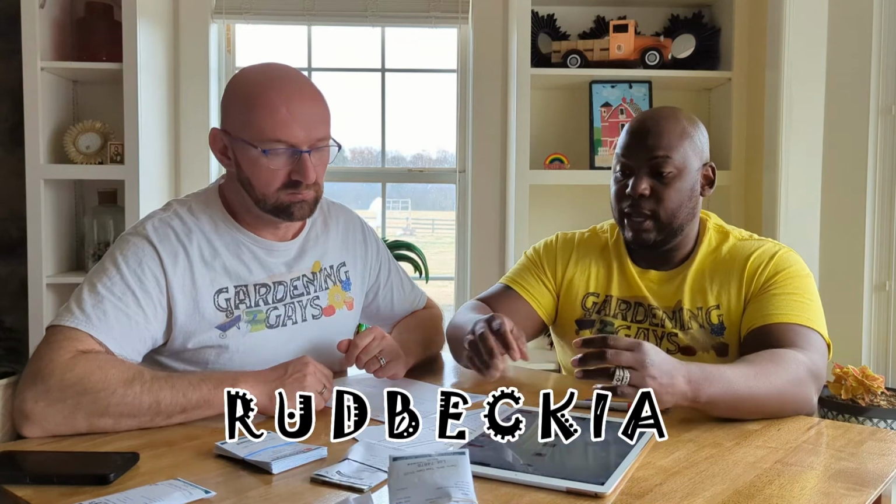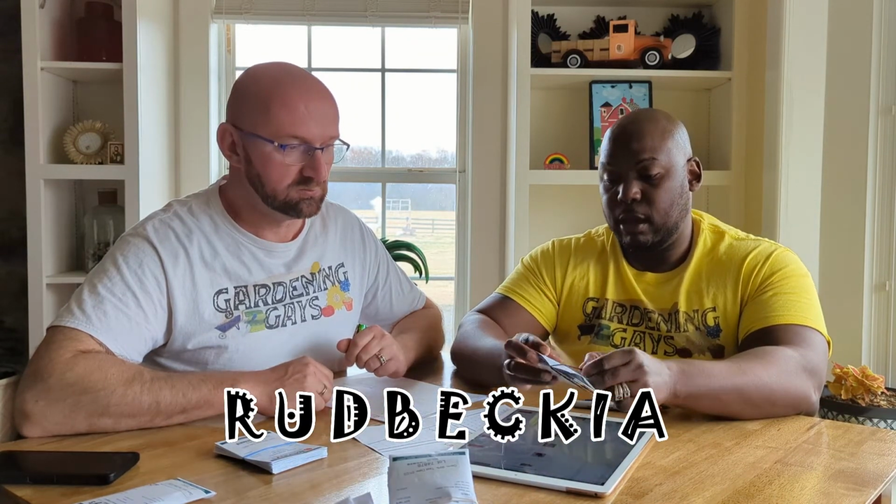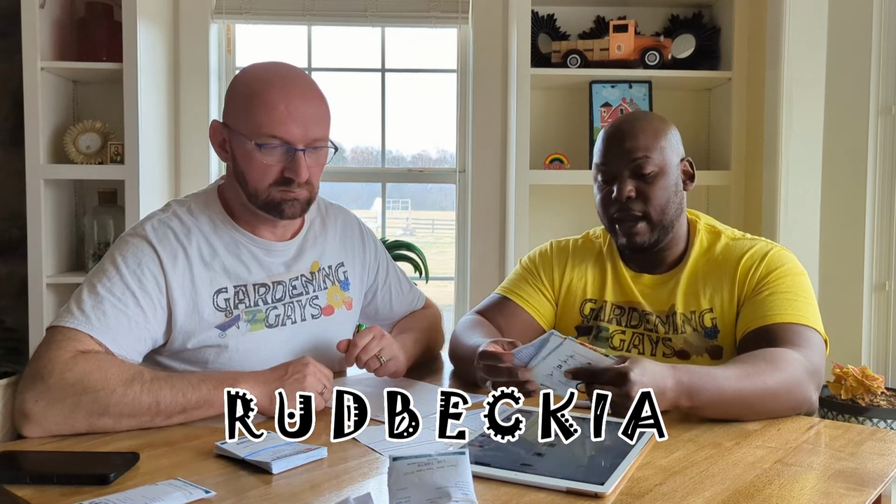So, yep. Another flower that we have not had any experience with, but that always catches my eye anytime we're out at a garden center, is the Rudbeckia. And I like the Rudbeckia because it reminds me of a daisy, a dahlia, a sunflower, all the types of things that we like. The Rudbeckia tends to be a mixture of that. So for that, we have 3 different varieties of Rudbeckia.